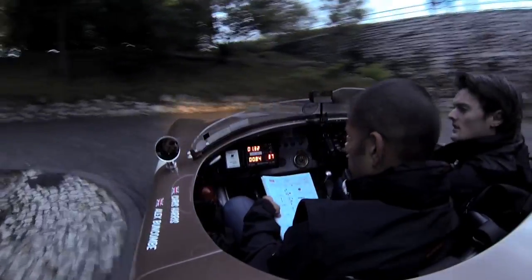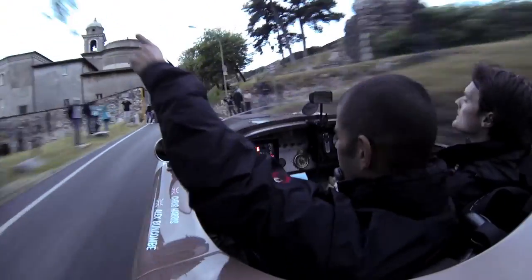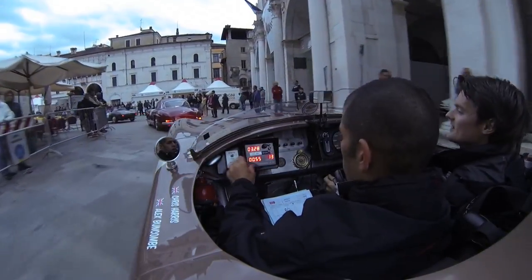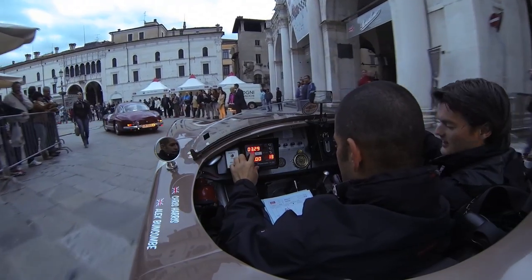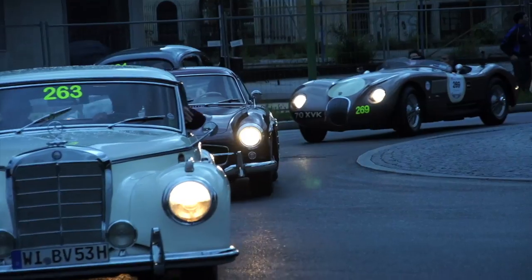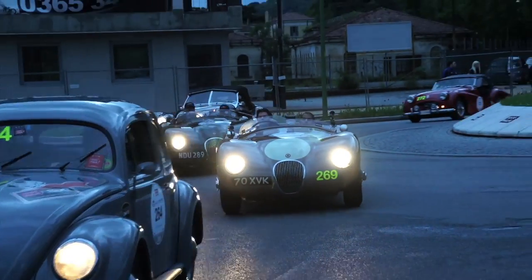The start is intense for the first quarter of a mile, Al giving it plenty of beans, but then it becomes a slower procession through the streets. We have two problems though. One, the trip meter isn't calibrated properly. Two, another C-type overtakes us less than 5 miles out of town. It won't happen again.